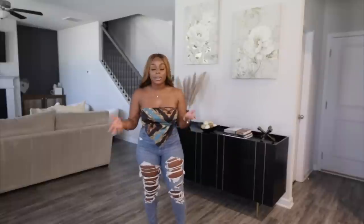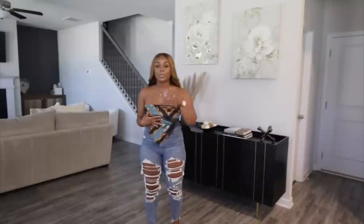So you can put on some heels. You can probably wear this with some jeans as well. Slacks, like I mentioned earlier before too.